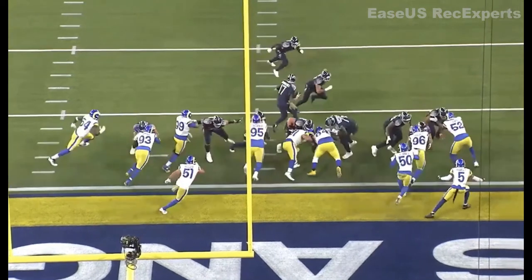Boom. So everyone's getting the run action. Everyone thinks it's run. They're selling it good. But what happens here is that usually when you're the outside defender, you want to have some sort of outside contain. Right? Whether it's Floyd there or Lewis. But obviously Lewis is different because they're running to his side. But you still want some outside containment. And that just doesn't happen here with Leonard Floyd.